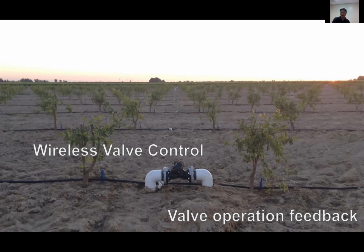We also have the option to give the grower valve operation feedback. So we'll tie in a transducer or a pressure switch downstream of the valve. So you get a quick notification that, hey, the valve did kick on or it did open or close.